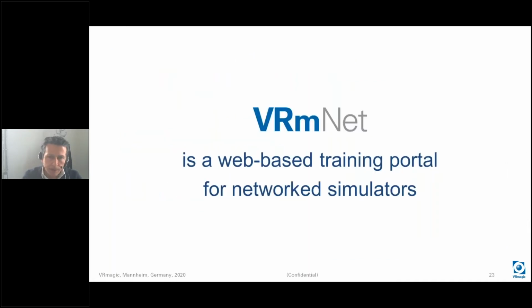Okay. So before I move on to the networking features of the systems, any questions on Eyesi otoscopes at this point? No. Okay. So I mentioned that our systems also have networking features, network capabilities, which can be summarized under the word VRMagic, which is a web-based training portal that we built up in the past several years.